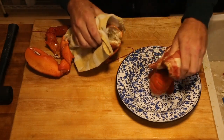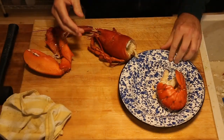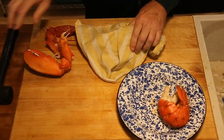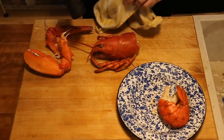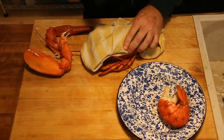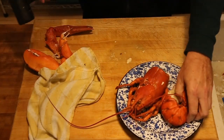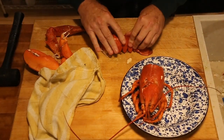So we'll take the tail off. And then with a hard shell, since the shell is so hard, even though I'm going to eat it with a nutcracker at the table, I still take a hammer and crack the shell with the hammer. And I put a towel over it so it doesn't splatter all over the place. So I've cracked the body because we do eat the body. I'll show you how we do that in a minute.